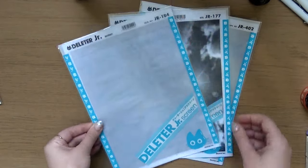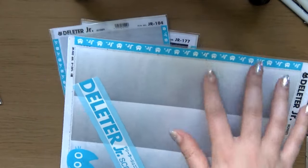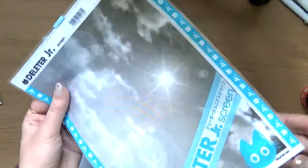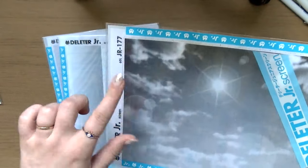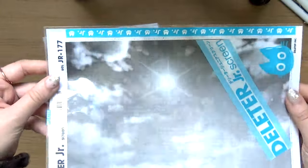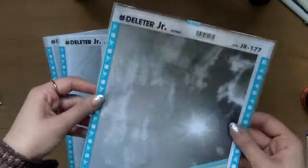So they're used in manga. In a panel of manga there'll be a character and a speech bubble, and then behind them there'll be a screen print gradient or some clouds and stuff like that. That's probably all done digitally now, but back in the day this is what manga artists used to do. They would painstakingly cut out the correct shapes of sky and stuff. And a Deleter screen is basically just a big sticker. So you'd cut out your shapes and stick them onto the panels, and that would become the manga panels.